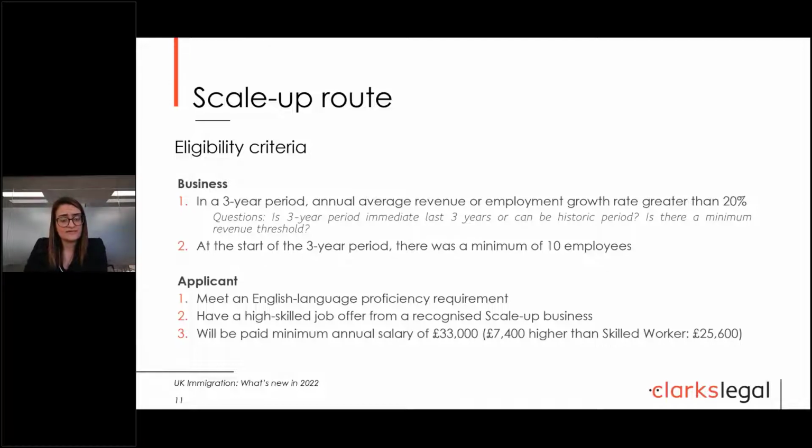For the actual visa applicant, there will be an English language requirement, and they must have a job offer from a recognized scale-up business. The minimum annual salary is higher than with the skilled worker, and it's $33,000 per year, which is quite significantly higher than with the skilled worker's minimum threshold of $25,600.